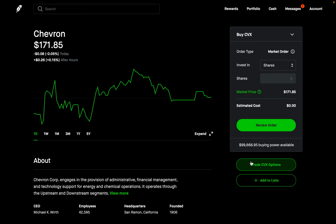Now let's first start by talking about what our goal here today is with this particular strategy. So when it comes to the short put butterfly, our goal is going to be to profit from stock price movement up or down with limited risk. So again, our max loss is defined. We know what the most we could potentially lose is before we actually enter the trade.